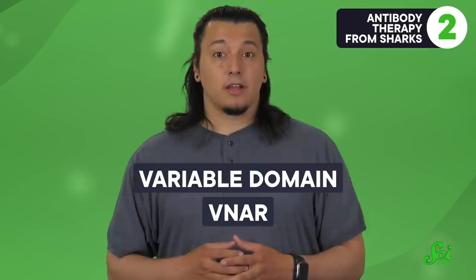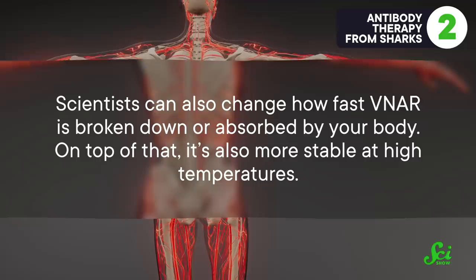Sharks' secret weapon lies in the part of the antibody that binds to antigens. It's called the variable domain, or VNAR. Compared to your basic Y-shaped human antibody, VNAR is smaller and has a different shape that allows it to penetrate deeper into tissue. That gives it better access to hidden or hard-to-reach binding points on antigens. Scientists can also change how fast VNAR is broken down or absorbed by your body. On top of that, it's also more stable at high temperatures. Armed with these advantages, many research groups are developing VNAR as potential therapies for conditions including malaria, multiple sclerosis, solid tumors, polyarthritis, and even for treating viral diseases. They're even creating a VNAR antibody library using nurse sharks.